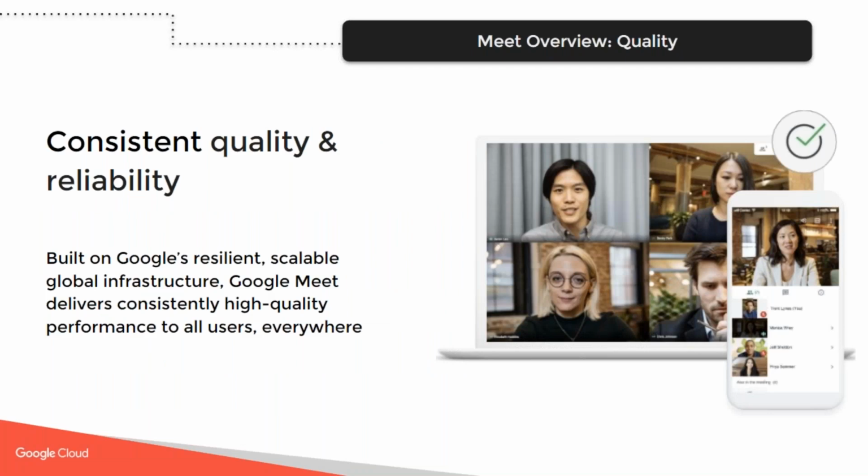Excellent. Thank you so much, B, for taking us through the security aspect. I'm sure any CISOs or IT admins who are in attendance, that was probably very enlightening for them. What I want to touch on is, more for the end users, and we're talking about consistent quality and reliability. And Google Meet provides consistent quality and reliability, but again, what's that really mean for your sales team, for your frontline workers, basically anyone who's not in IT?